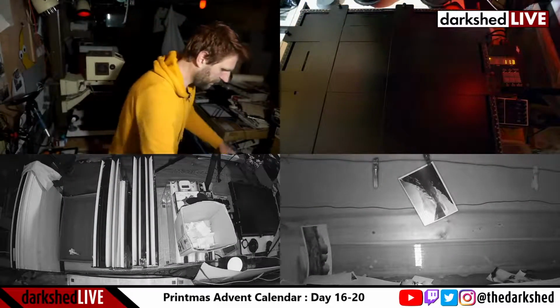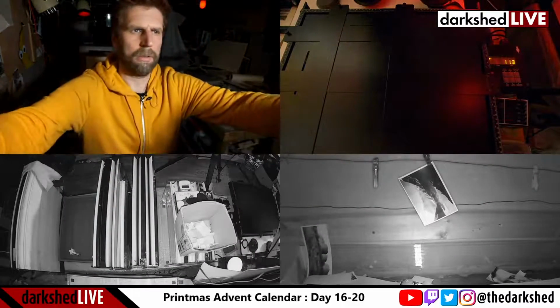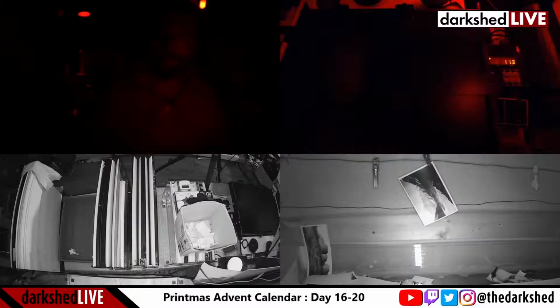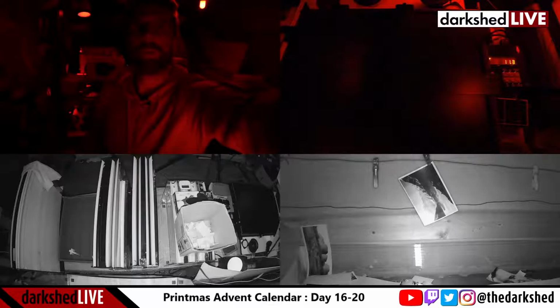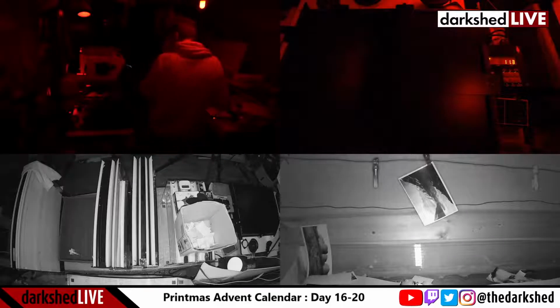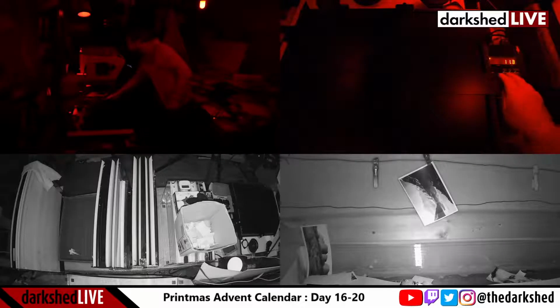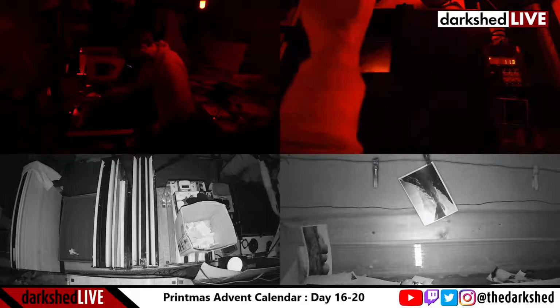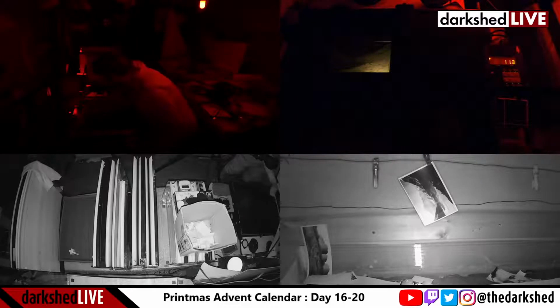Just switch to the multicam. So even though this is like postcard paper, it's no different to normal paper regards development or anything. I'm just going to check the focus again. So I had that problem recently where it was going out of focus.